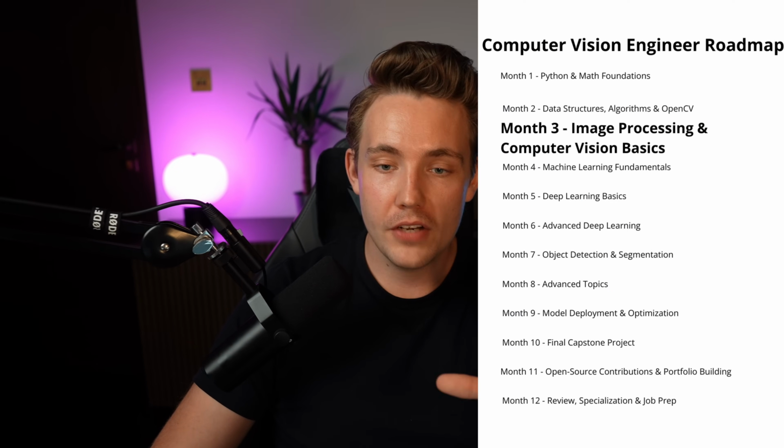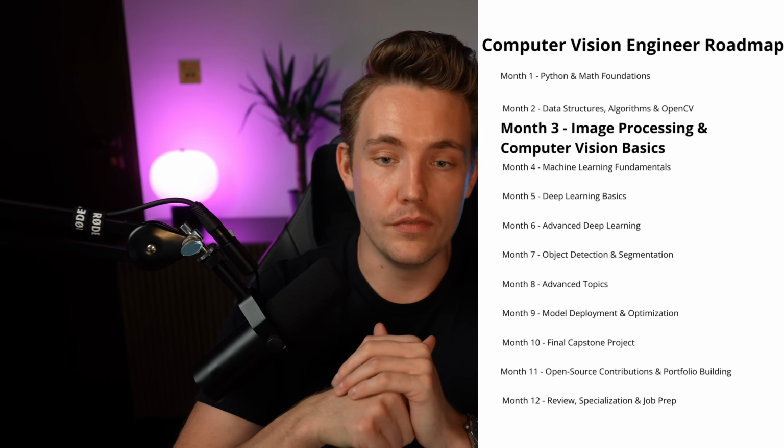You don't need to spend 5 years just getting theoretical stuff in your university degree. You have no experience, no code, no LinkedIn, no GitHub repositories or anything. You're starting out. You just have to apply to hundreds of jobs and wish, or basically just pray that you get one. That's not the way to go. Follow this roadmap here. Make sure that you're building all of it up at the same time, and then you're ready to go. Then in month 3, we need to do some image processing and computer vision basics.